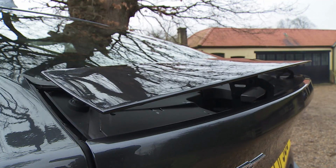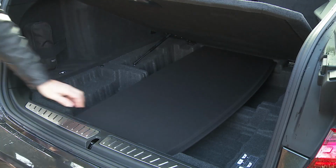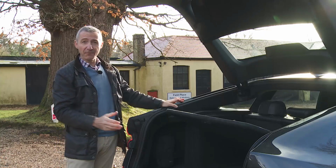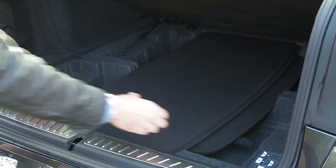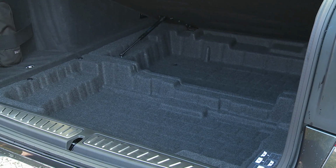Still, clever design isn't entirely absent back here. The boot floor rises classily on gas struts and it can accommodate the rigidly structured two-piece luggage compartment cover. Plus there's a useful compartmentalised lower storage area, though only because the Munich maker declines to offer buyers any kind of spare wheel.